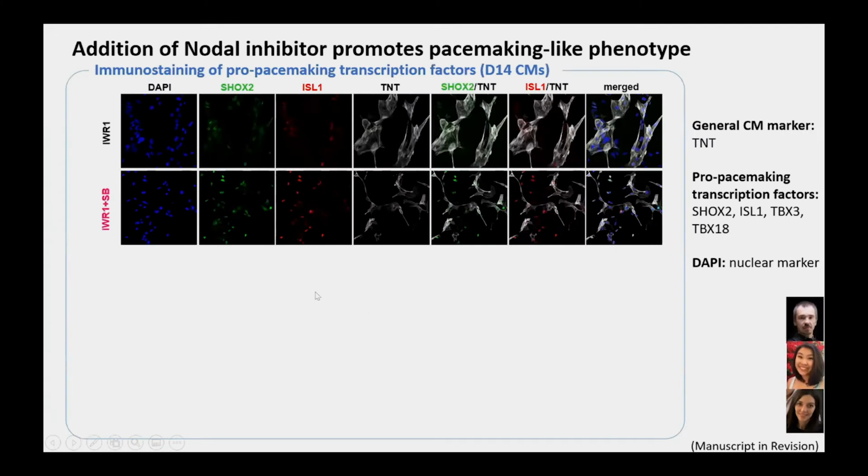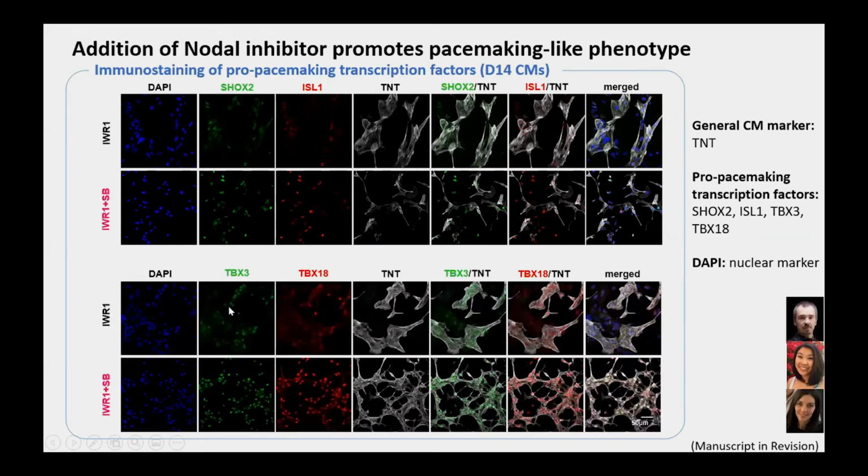And then next, we verified the protein expression of the pro-pacemaking transcription factor SHOX2 showing green, and also ISL1 showing red. And when we added SB, you can see there's increased staining in the nuclei of the iPSC-derived cardiomyocytes. And similarly for T-box 3 and 18, there's also increased expression in the SB differentiated cells.